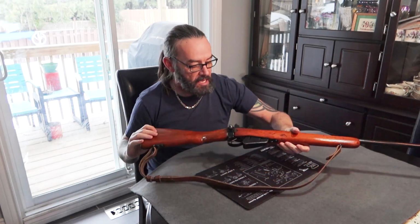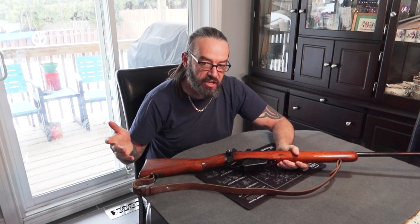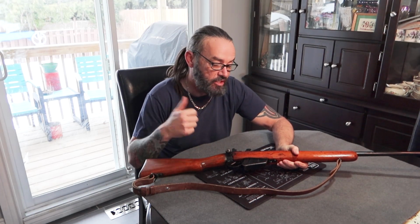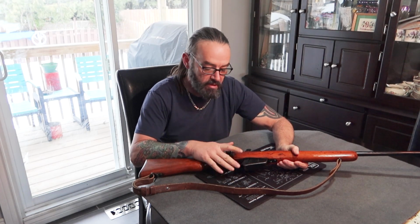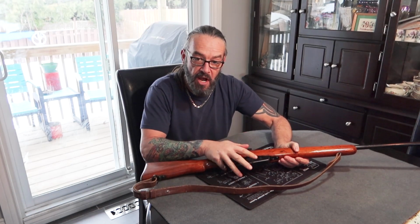So, as I said, it's a bolt action rifle. Okay, it's magazine fed, and it was considered a repeating rifle. Okay, what does that mean? It means you didn't have to specifically load a cartridge in between shots. You could repeat a shot just by moving the bolt and cycling another round.